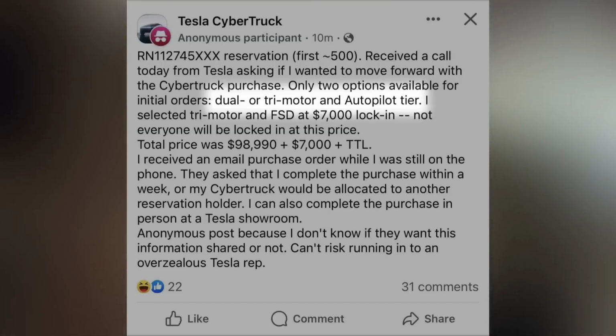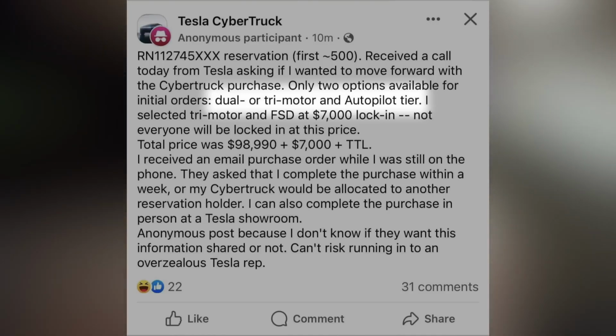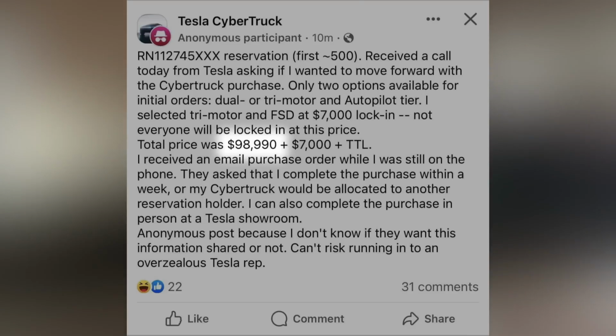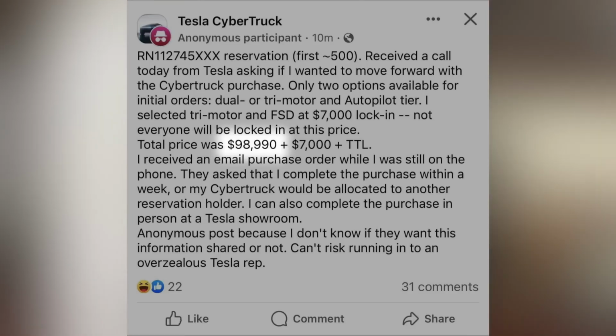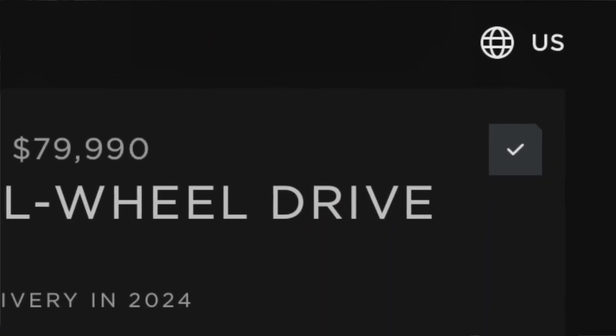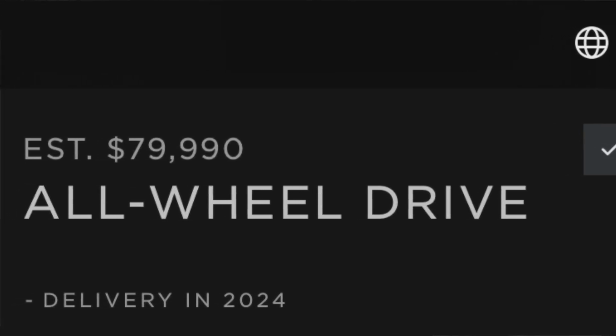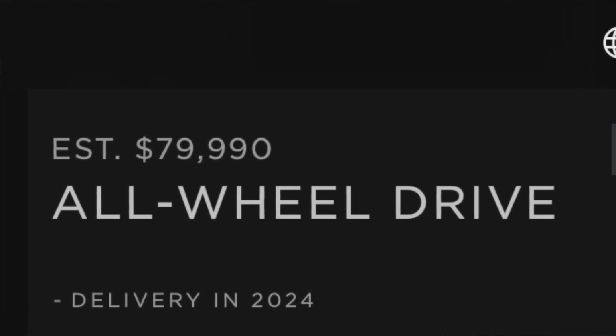There are dual motor and tri-motor options as expected, and then autopilot options. That's all, and the total price will be $98,990 prior to their FSD upgrade. That's significantly more than originally announced. They're rebranding the dual-motor Cybertruck into an all-wheel drive variant, and Tesla's website basically disproved a lot of the leaks and rumors. A lot of the ones that I reported on basically ended up not being true.